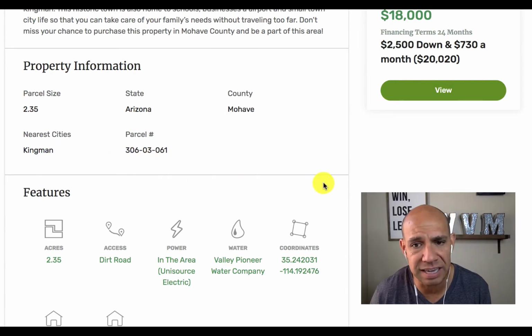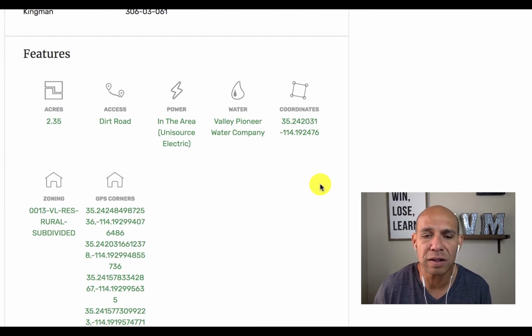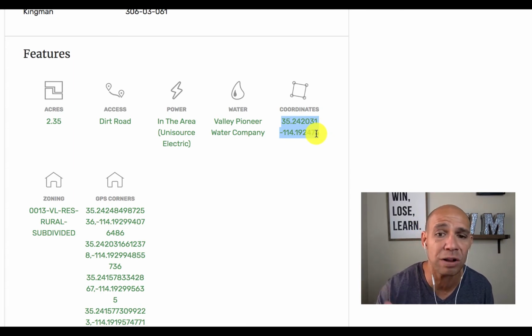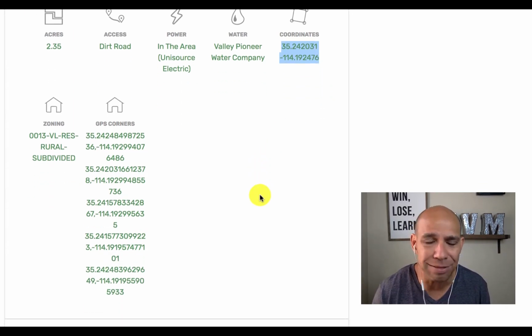Nearest city is Kingman. Now, if you wanted to go and take a look at the property, I highly suggest you do that. Go take a look at it by yourself. I don't need to be there. Here are the GPS coordinates. All you have to do is copy and paste that into Google Maps, and it'll take you right to the property. If you were at the property and you wanted to see exactly how big 2.35 acres is, here are the GPS coordinates to all 4 corners.